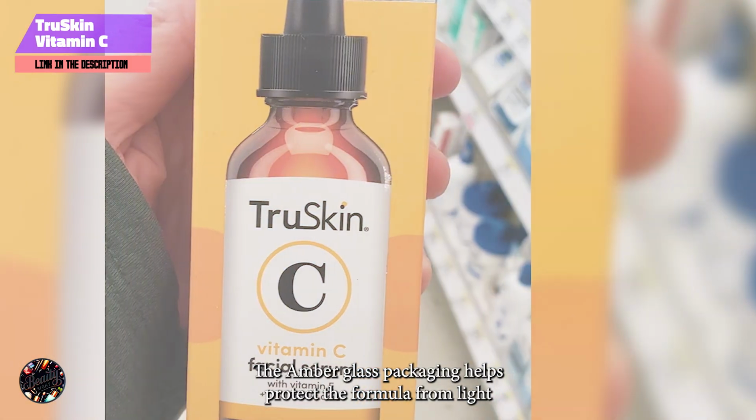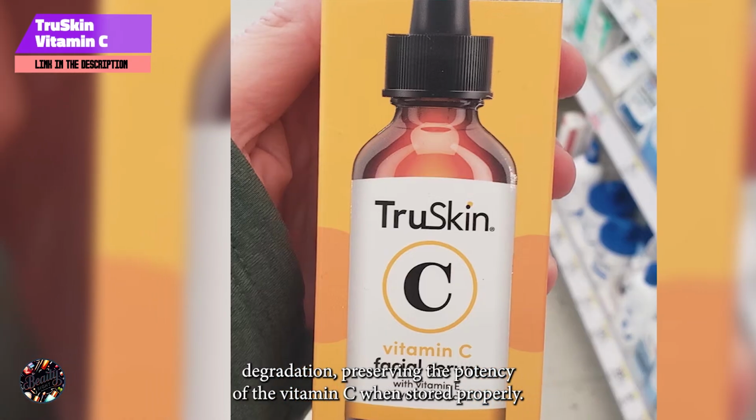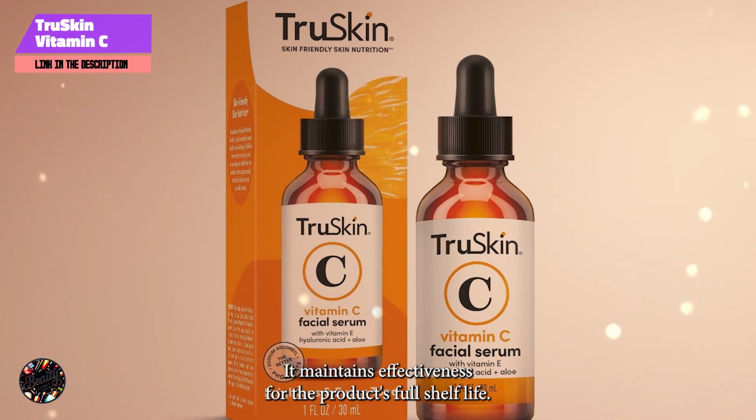The amber glass packaging helps protect the formula from light degradation, preserving the potency of the vitamin C when stored properly. It maintains effectiveness for the product's full shelf life.